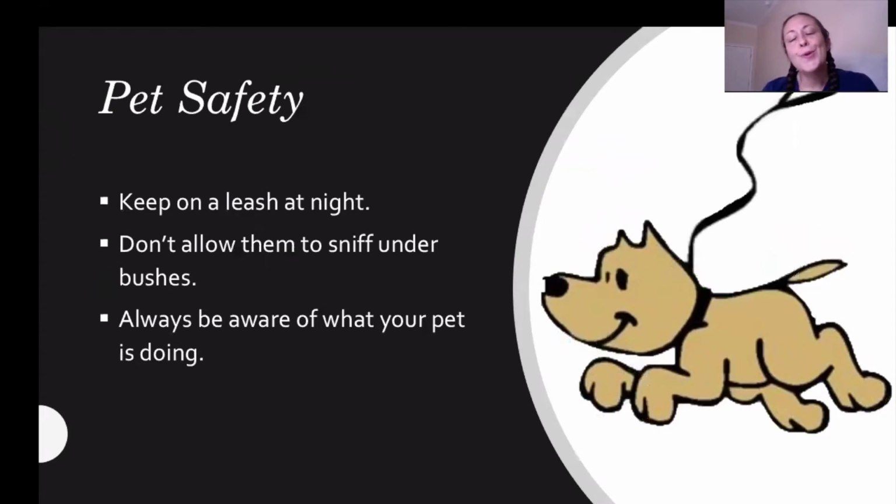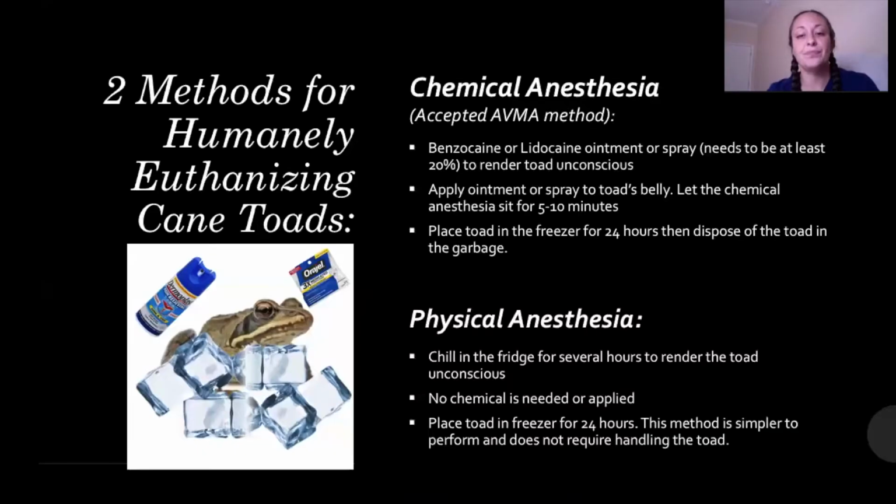Another thing is pet safety at night. I know for those who have big fenced-in yards, it's very easy to let your dog out at night when it has to go to the bathroom, because you do not want to go out there with your dog. However, if you have a Bufo toad and it goes sniffing under the bush, there's an ER trip that you didn't need to take. So keep your pet on a leash at night. Don't allow them to sniff under bushes, and just always be aware of what your pet is doing at night, because that is when they come out.